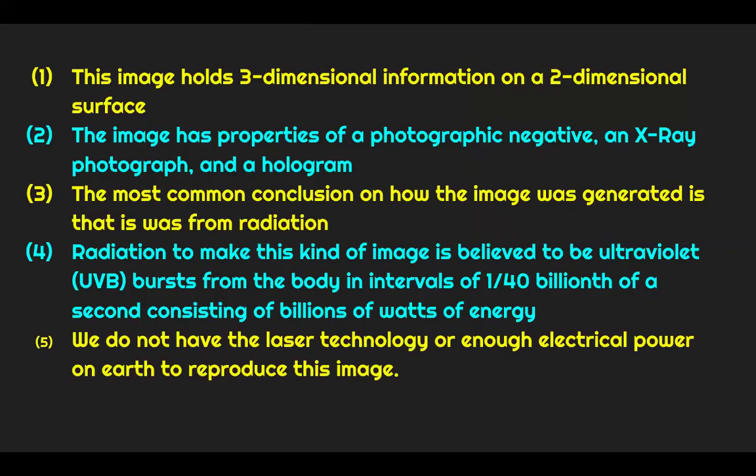Now, as our science and physics have evolved, we've tested this relic hundreds of times in hundreds of different labs around the world. And we have some extremely powerful data that is worth contemplation. So the image that is formed in this two-dimensional linen, non-photographic surface has the properties of a photographic negative as well as an X-ray photograph, as well as a hologram. It's three-dimensional. The most common scientific conclusion about this image is that it was formed somehow from radiation.